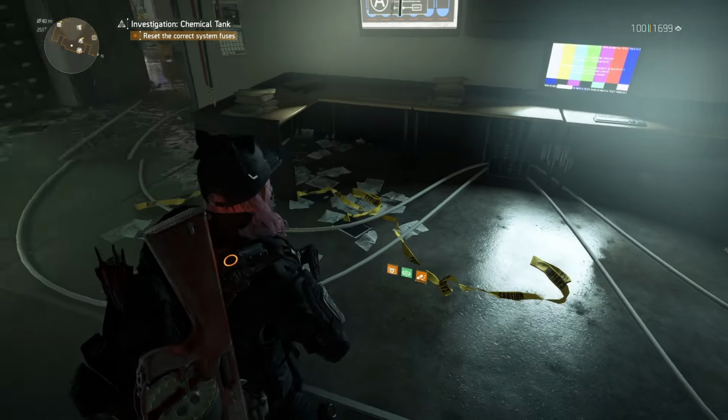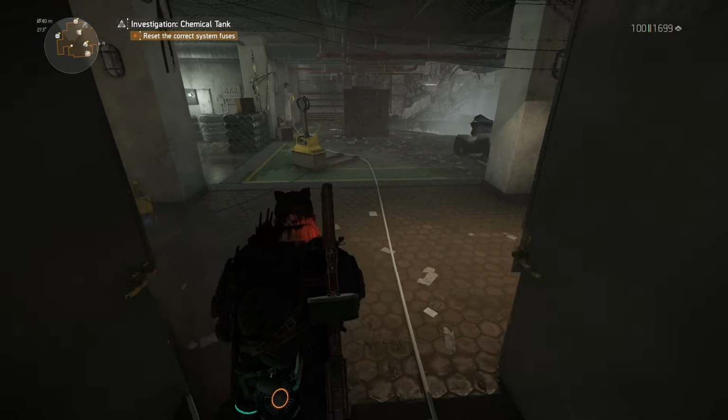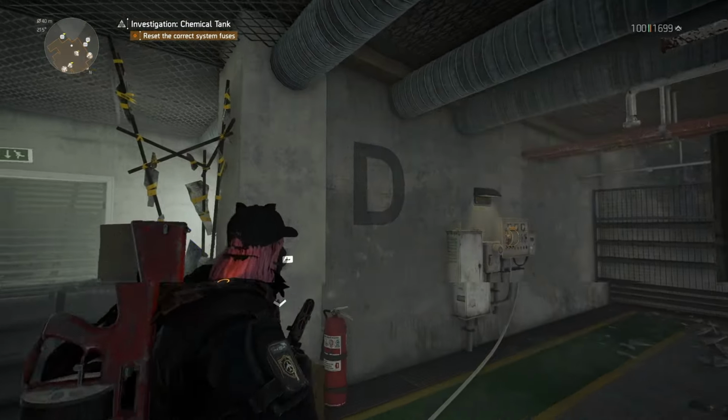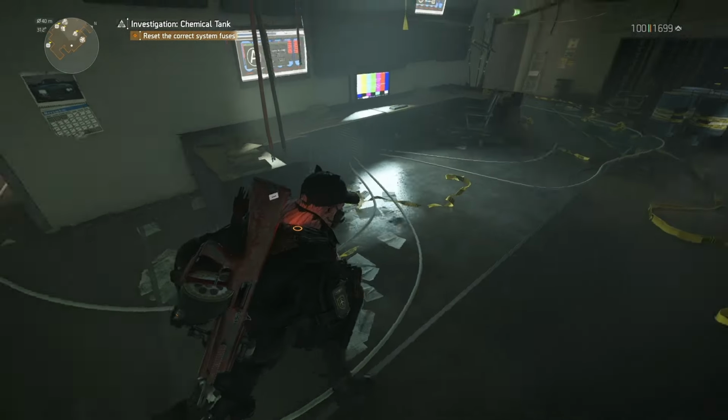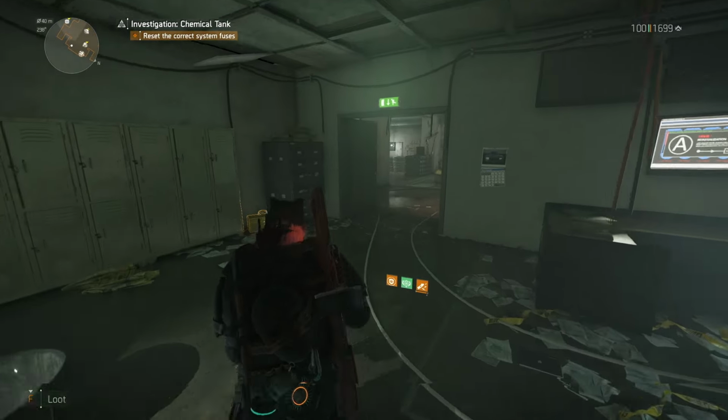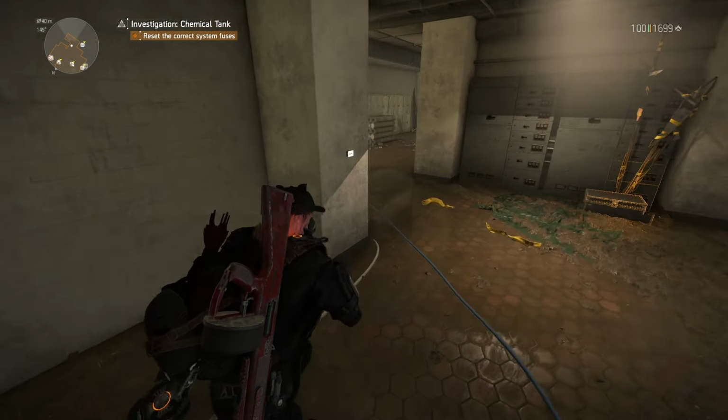Notice these cables coming out underneath. Just follow these cables, and this first cable I follow takes me to D. So I know that this is not one of them. I'm not sure if you've got to do it in the order in which it shows you on the screen. So I'm going to try and do A first and then C in case that is the case.